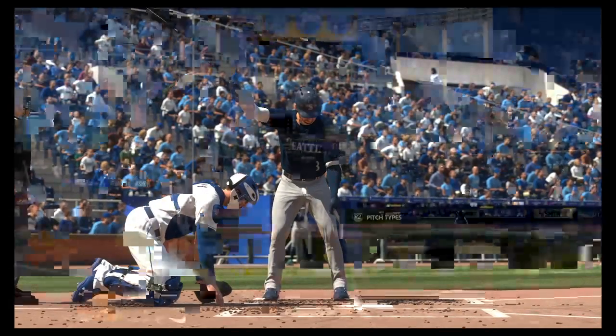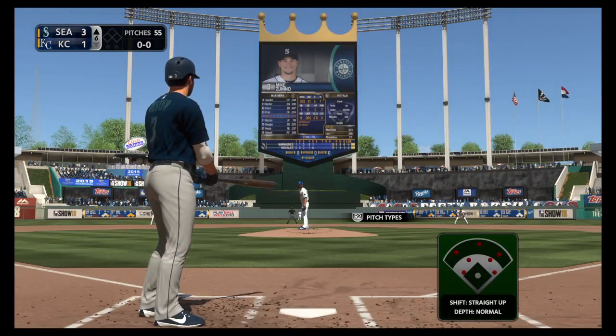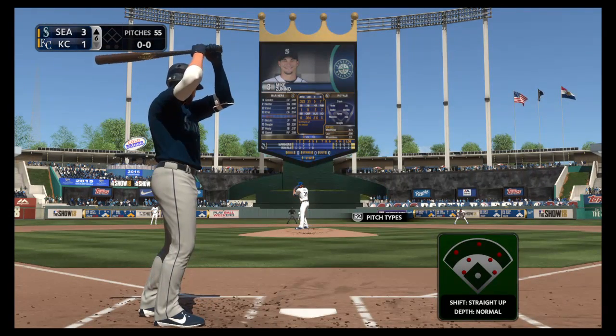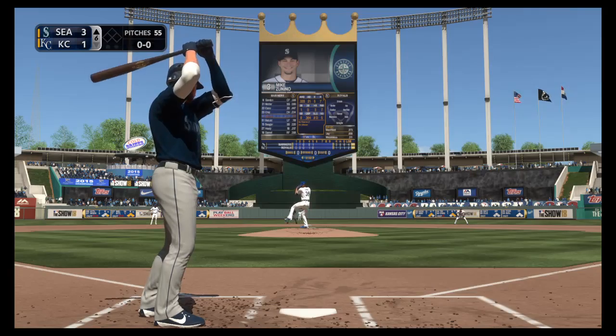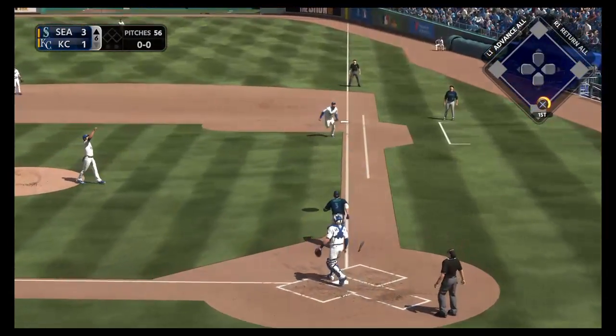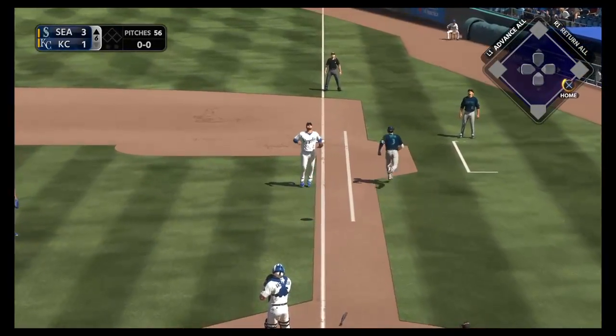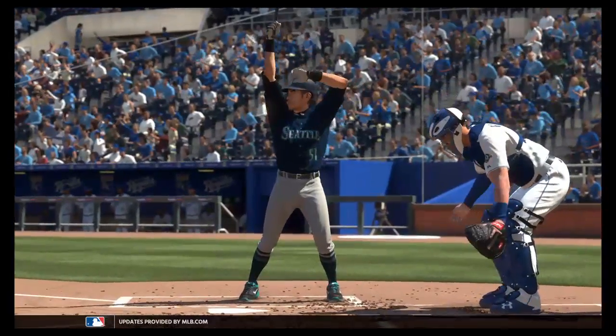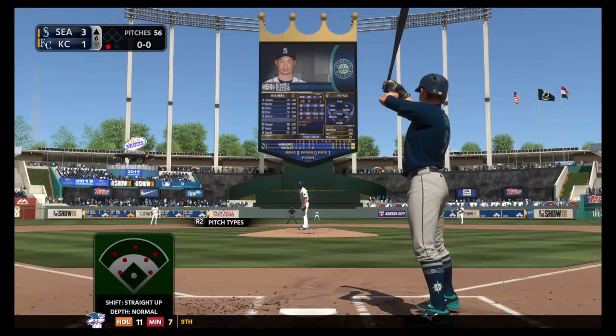Here we go. 0 for 2 on the afternoon so far for the Mariners, catcher Mike Zunino. First pitch on its way. Popped up. Duda over to his left. And that's the first out of the inning. Here's Ichiro now, a hit in 2 tries so far.